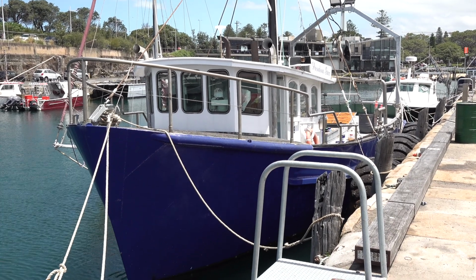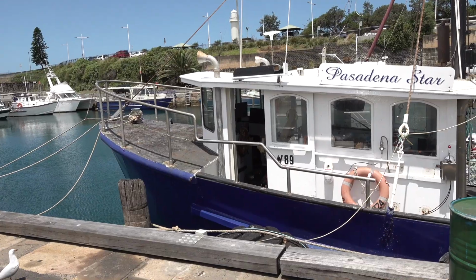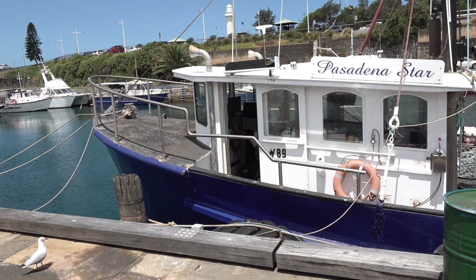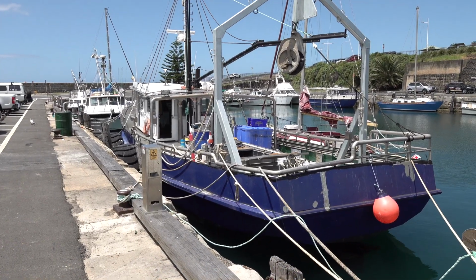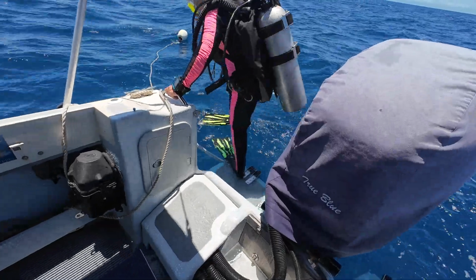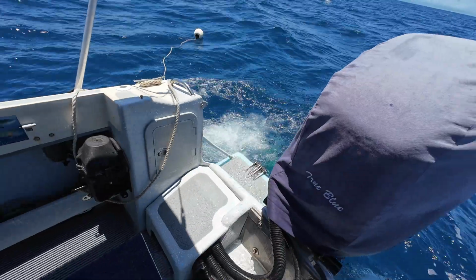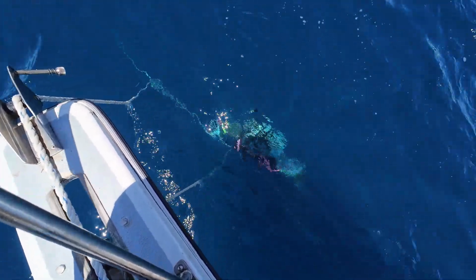A common scene in any harbour around Australia, a fishing trawler. One can only guess at the number of trawler wrecks that lay around the Australian coastline, hundreds perhaps. Usually no more than 15 to 20 metres in length, you can easily swim around the wreck in 2 minutes.